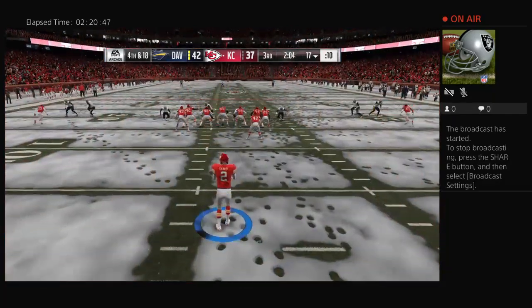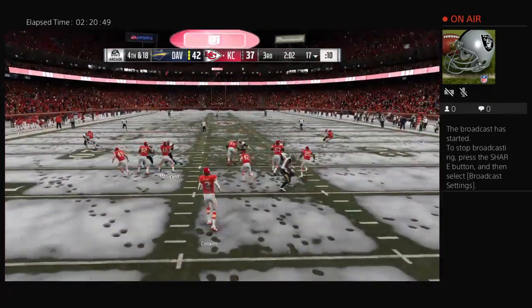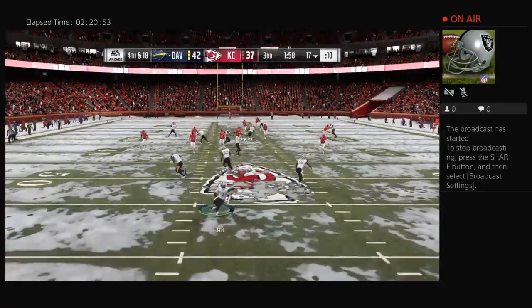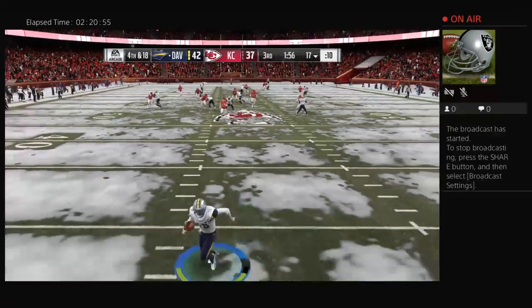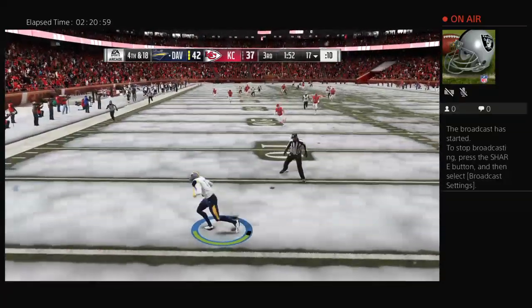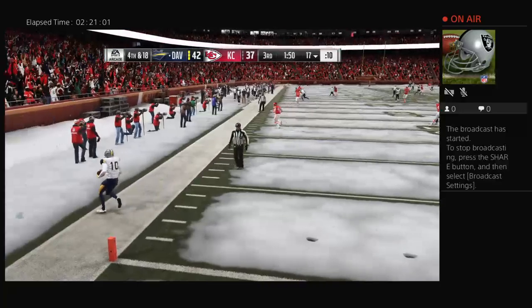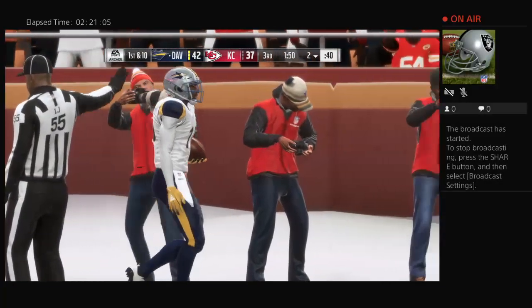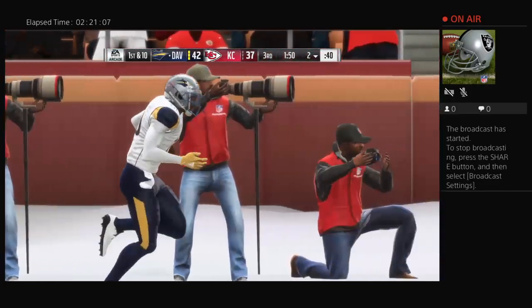Here's Dustin Colquitt now. And surprisingly, this is the first punt of the game for either team. Taken right around the 44. 35 yards that time on the punt. And out will come the offense as they take over.